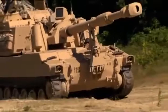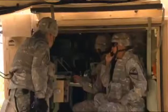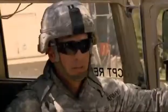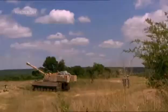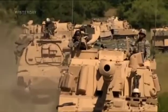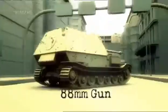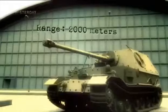It may look like a lumbering giant, but the M109 can be whipped into action with lethal speed. Our howitzers now can receive a mission, and within 90 seconds, they can put rounds downrange. Compared to the Elephant's top speed of 30 kilometers or 19 miles per hour, the Paladin can hit close to double that. But the difference in speed pales to the superiority in firepower. The Elephant used an 88mm gun, which had an effective range of about 2,000 meters. The M109 can hit targets in another country.